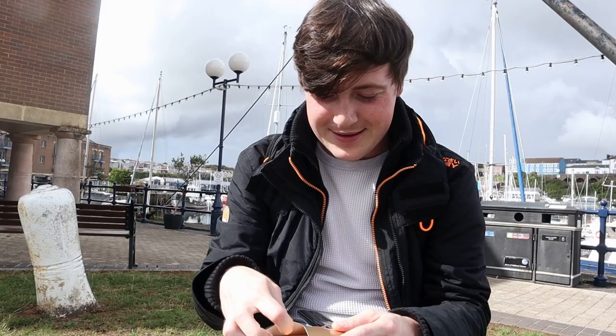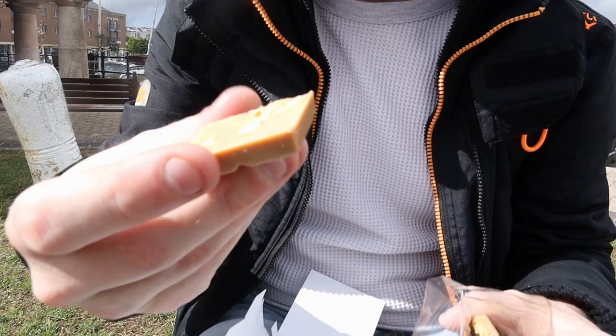It's a bar of chocolate. Honeycomb chocolate. Oh, look at that as well. Oh, wow. Mm. Okay. Proper. Mmm. That is so good.